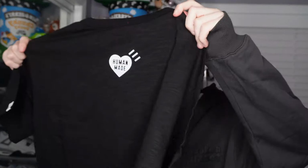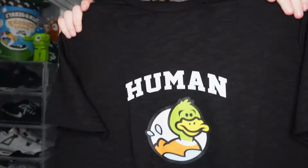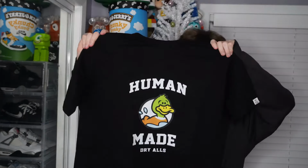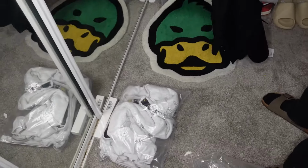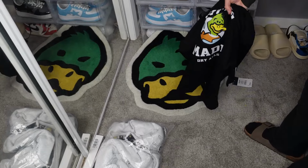Why is it kind of see-through? On my end it looks see-through, but I know it's not. But I love the simple designs. This is such a simple design that it can just be worn. And if you know, you know, it matches the rug on the floor, because this is a human-made duck rug and this is a human-made shirt. So you can get it at Rep Sheets.